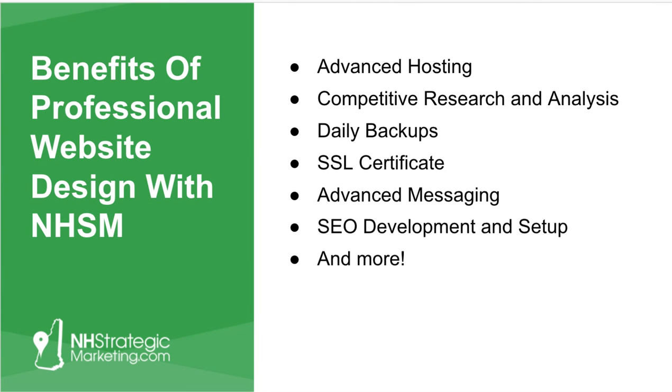Okay, so the benefits of a professional website design, especially done by yours truly and our team: we do advanced web hosting, we do competitive research and analysis, we do daily backups on the site, we do a free SSL certificate, we can help you dial in the messaging, we can help you write the content that's actually going to rank in Google, and do some of that search engine optimization work, adding the title tags, meta descriptions, all the needed work that needs to go on underneath the hood of the website to actually get it to rank.